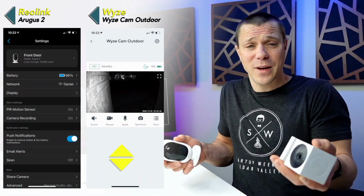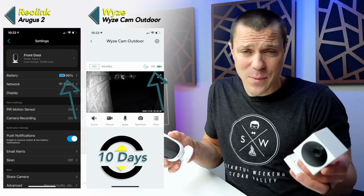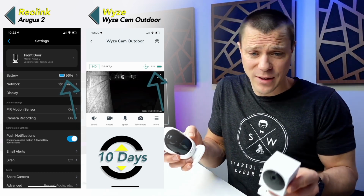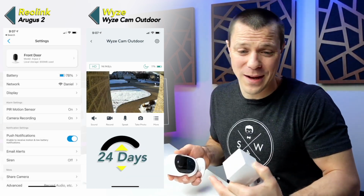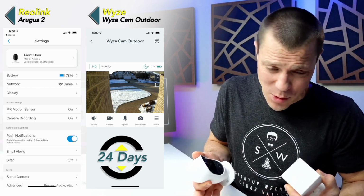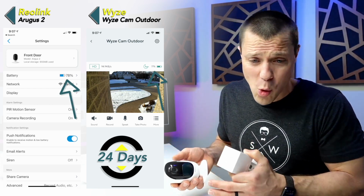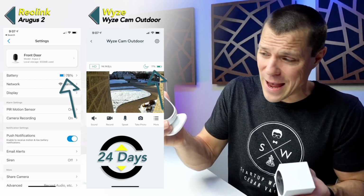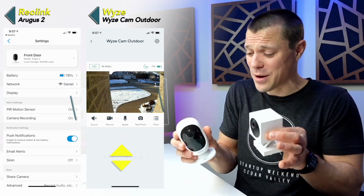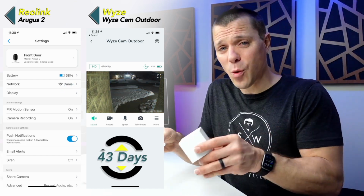For the battery life, I first installed these in late November. The first snapshot of time I took the battery life from was December 2nd. Now, I was expecting it to be a little bit lower, but the Wyze Cam came in at 92% battery life left, and the Reolink was still at 96%. But then you fast forward to the 16th of December, so now, 2 weeks in, the Wyze is down to 77%, with the Reolink at 78%. So now they're kind of neck and neck, right?